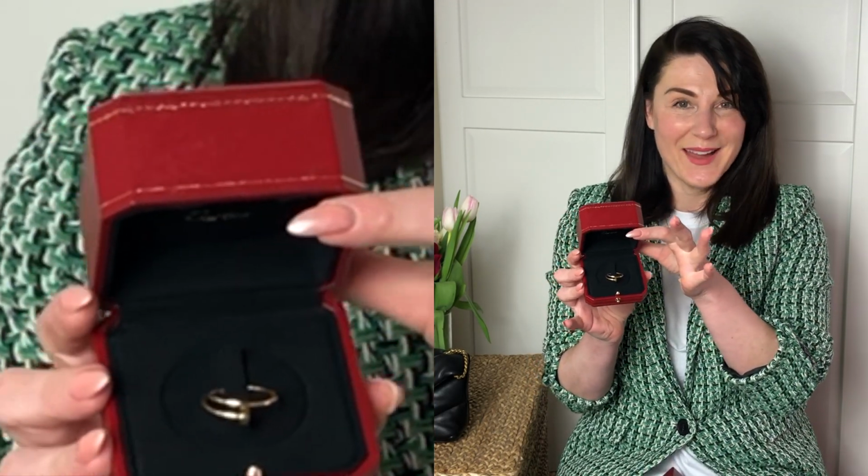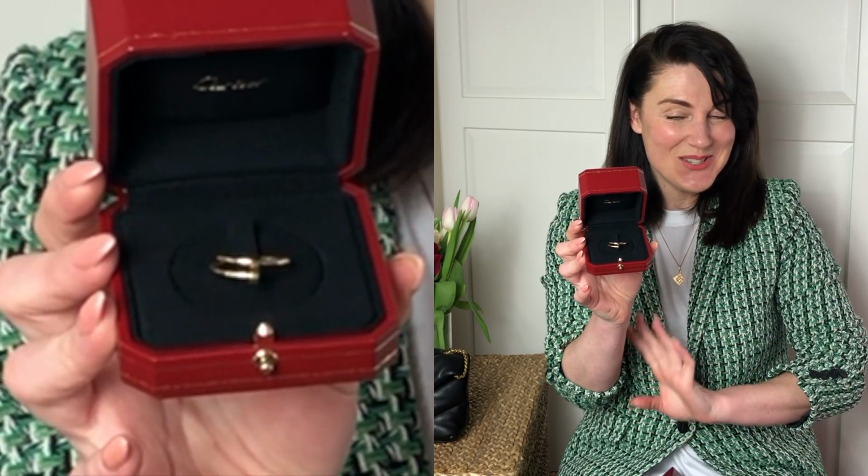Here we go. I love this special opening here to allow the smooth sliding of the Cartier box. I still can't believe that I actually have it, guys. Never ever in a million years was I able to imagine that I would own a little Cartier myself. And here we go. Voila. And let me introduce to you the Cartier Just Inclus ring in the small size.